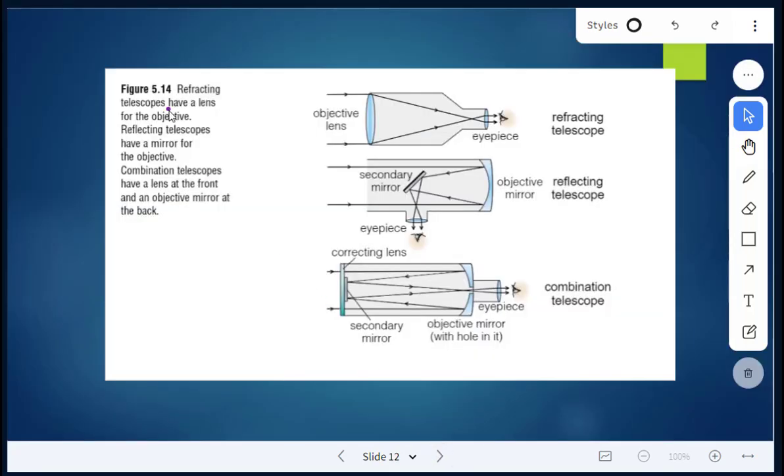So here we have a refracting telescope. There's the objective lens, there's the eyepiece. And then this is a reflecting telescope. It's going to have a mirror, a secondary mirror. Oh, sorry, the mirror is here. There's a secondary mirror, and then the eyepiece is like this. And then this is a combination telescope. All right, so again, refracting telescopes have a lens for the objective. Reflecting telescopes have a mirror for the objective. And combination telescopes will have a lens at the front and an objective mirror at the back.